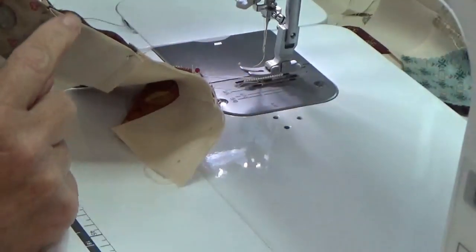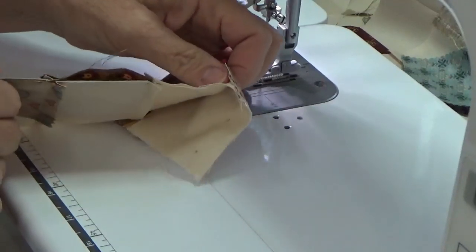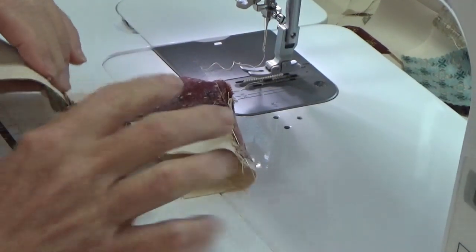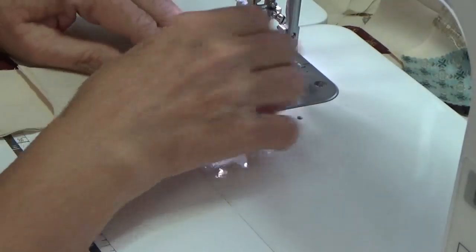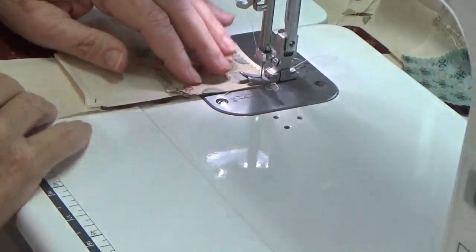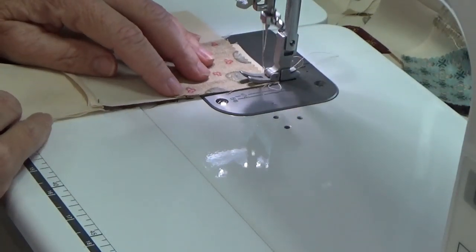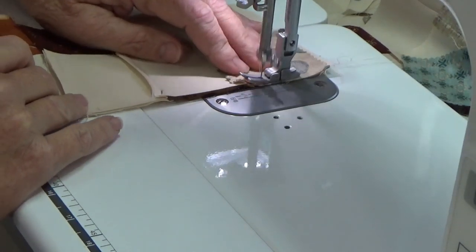See how I've got too much fabric up here and not enough down there? That's going to cause a tuck. If I try to sew this, it's going to cause a tuck. So the trick is you just turn it over and you let the feed dogs work that in and ease in that extra fabric. Again, I'm going to just kind of hold it, go slow. I do sew over my pins when I'm sewing slow.